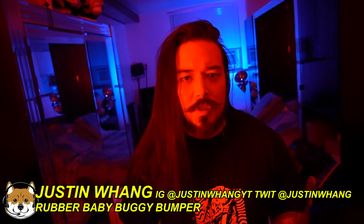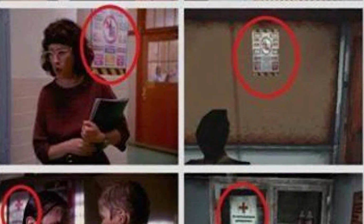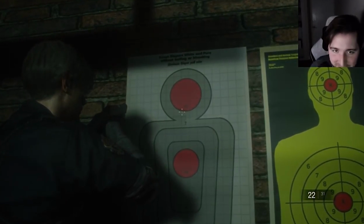You might be familiar with the fact that a lot of the signage in the school in Silent Hill was actually taken from the movie Kindergarten Cop. And you also might remember the time that Nick Robinson found Wikipedia articles and diaper instructions in the Resident Evil 2 remake. "Keeps diapers white and pure without boiling or bleaching."